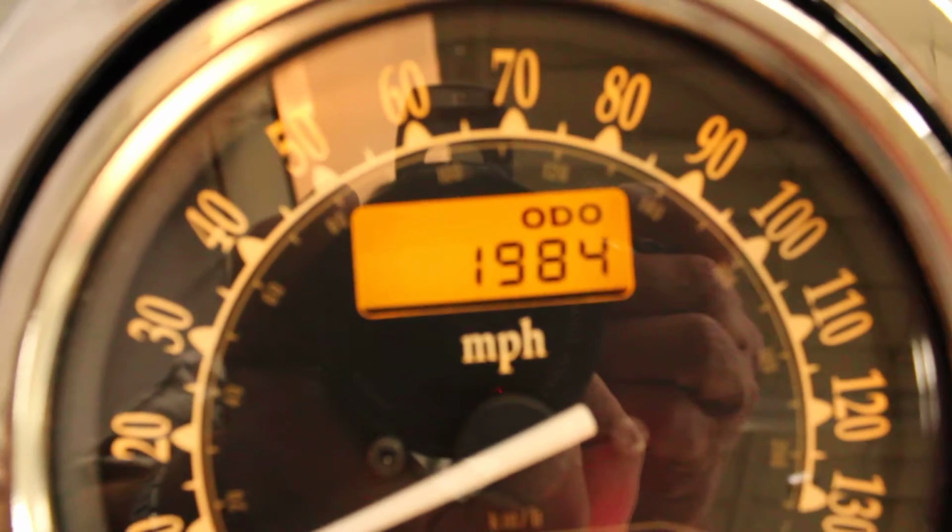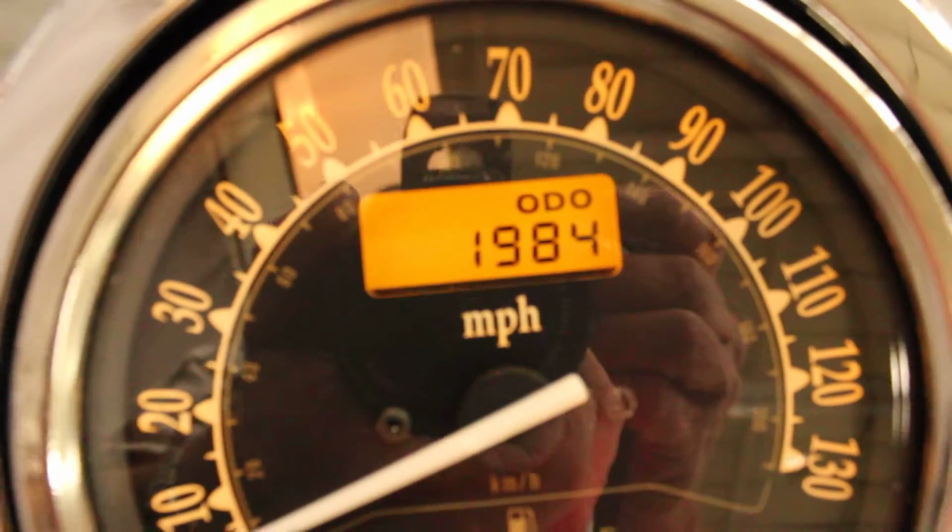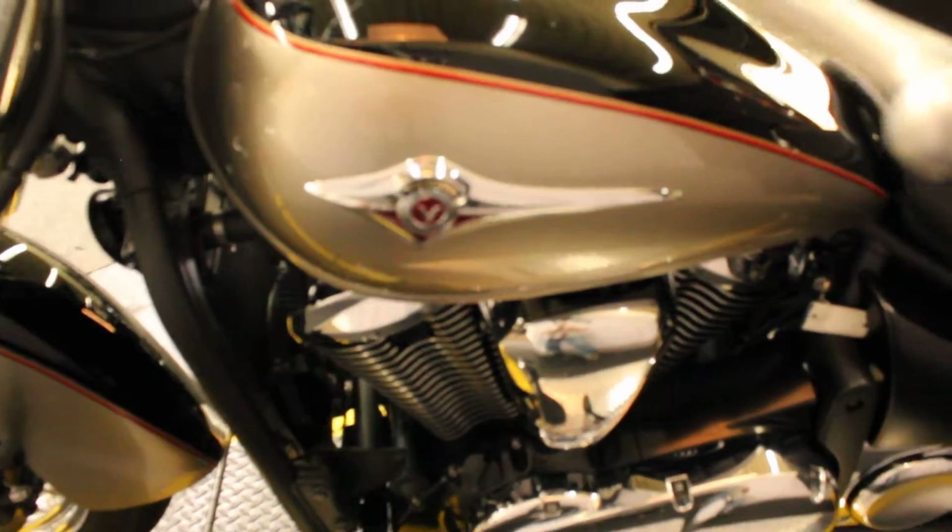And this is either the last Van Halen album with David Lee Roth as the lead singer or the actual miles at 1984. Yet I digress.